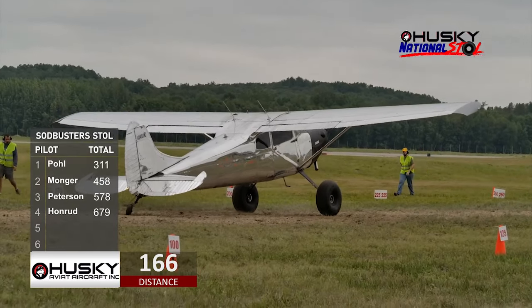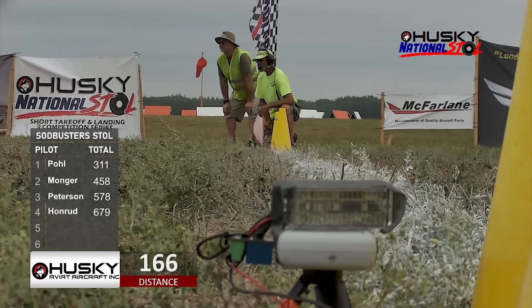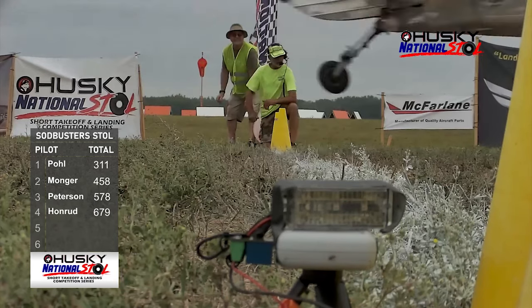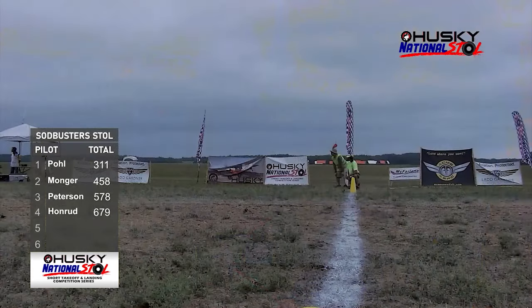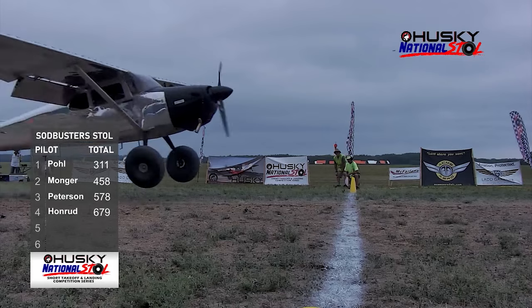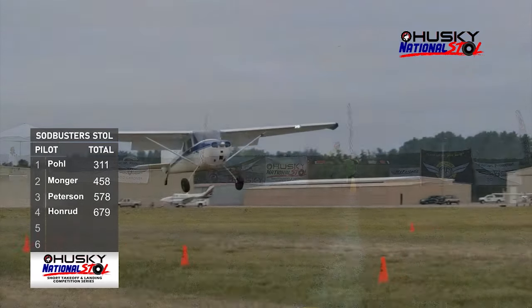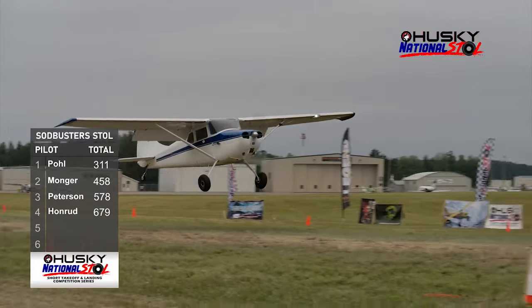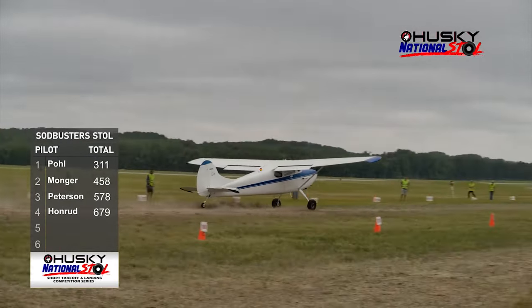Oh, this is going to be close. Here comes Nathaniel Kick. Micah had a 166-foot landing. I think I might be out of the race, folks. Here comes Nate Kick, cross the line. Nice job, Nate. See how that crosswind got him there?